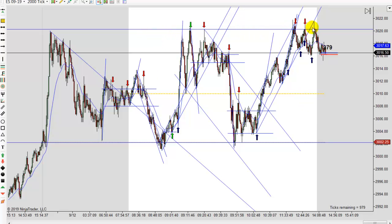Look what happened if you just shorted every time up here and bought every time down here, even blindly, you'd have had a great day. I don't recommend doing that. Don't get me wrong, don't be doing that. But there's a reason why that works so well.